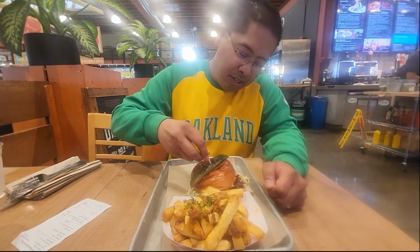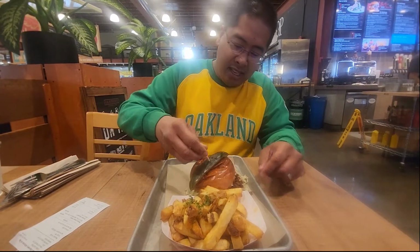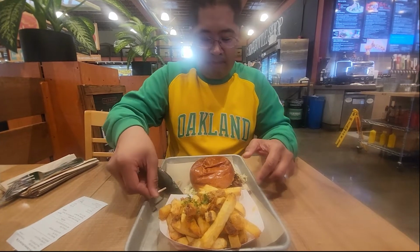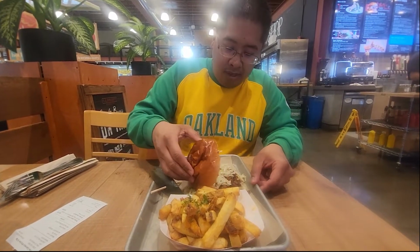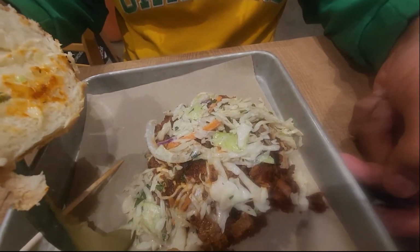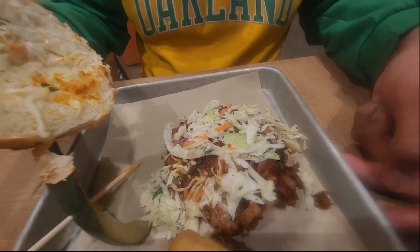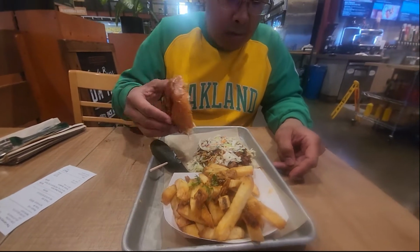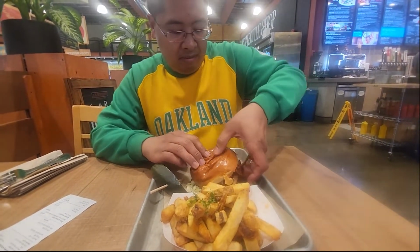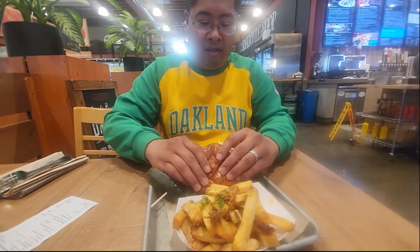Okay, first on tap, we'll be trying the barbecue brisket sandwich. It contains, let me stick out this pickle on top first. It has a brioche bun with barbecue beef brisket and some coleslaw on top. Looks like it's gonna be a little bit messy, but hey, I'm ready. Okay, cheers.